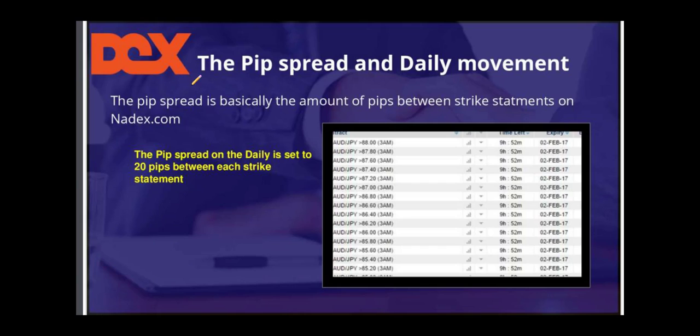Now, on the daily, because we talk about it as a range-based trade, and I'll show you what that means in just a few moments, the pip spread between a daily statement is basically the amount of pips between strike statements on Nadex.com. So here are the different statements on Nadex for the 3 a.m. expiry for the AUD/JPY. And this is very important because the pip spread is 20 pips from one statement to the other.